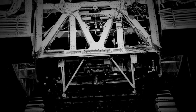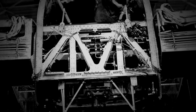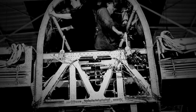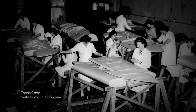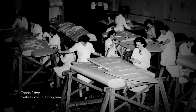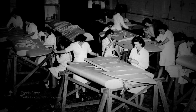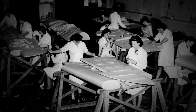And we had women doing strange and quite difficult jobs sometimes. Not only in Coventry engineering. But as I say, girls that had never seen beyond the counter of a shop or anything like that were putting Spitfires and Mosquitoes together.